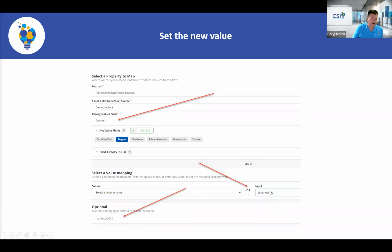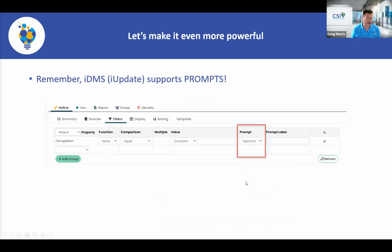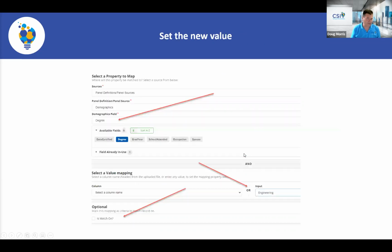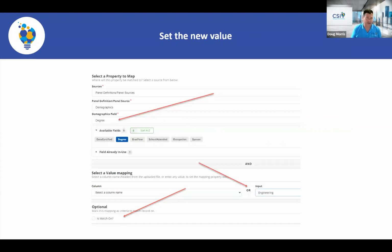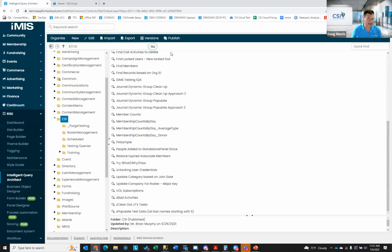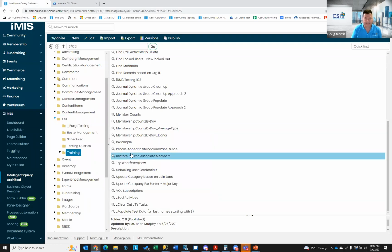I'm hard coding this. That engineering output could be in my IQA. I could have had engineering appear in there. I could do whatever I want, but in this case, I'm just hard coding it. And we could even do it with a prompt. But before we do that, let's just go into the data management suite. Let's get real here, right? And we're going to do it live. Here's my IQA. I'm going to go to my training, if you will, here.